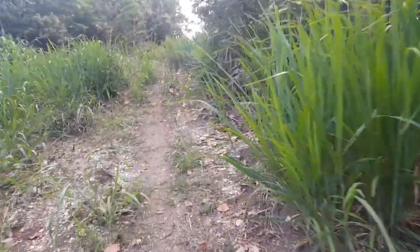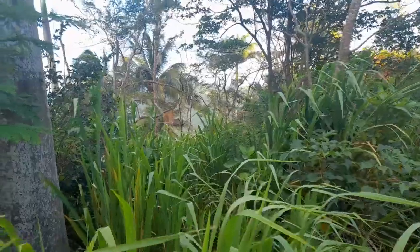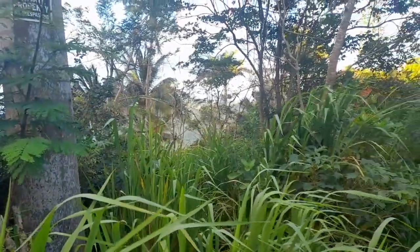Yes, guys. You can see some more of the hills of St. Andrew and St. Joseph, mostly St. Joseph we're looking at from this section here.